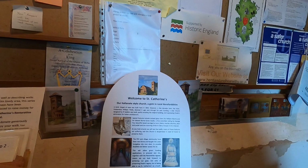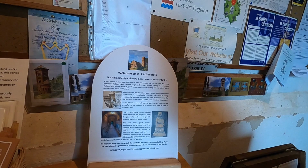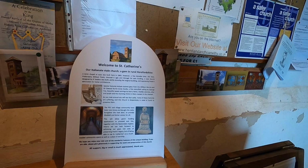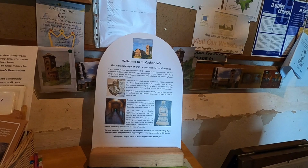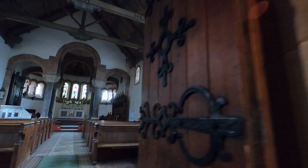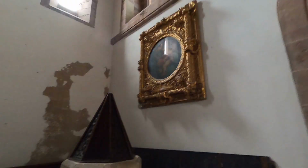Italianate style church, a gem in rural Herefordshire. Built in 1843, special features include stained glass from William Morris and Sir Edward Burne-Jones studio. Beautiful wood carving by Henry Hearn. Marble columns, altar and pulpit, and the standing Christ. And this is the church. That's beautiful. Yes, like Italian style, isn't it?